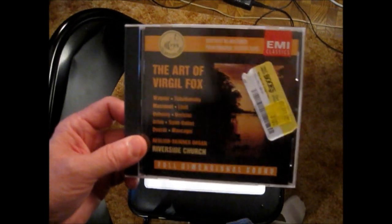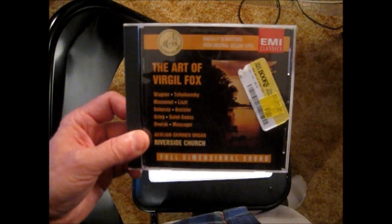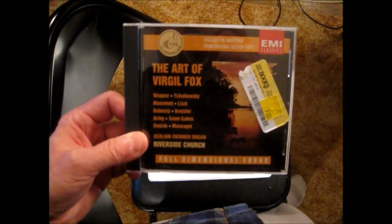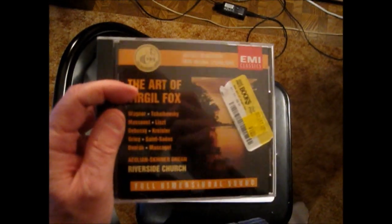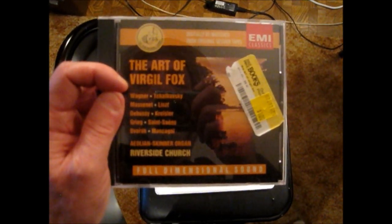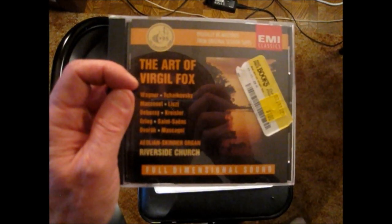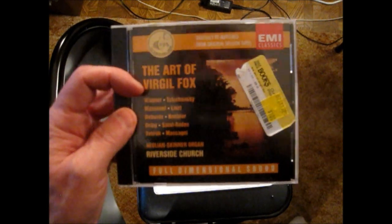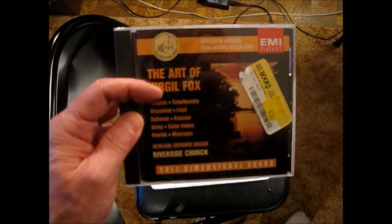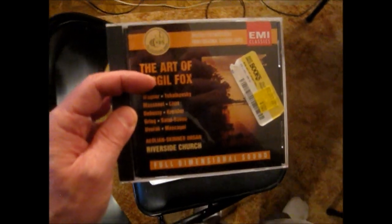Now this is kind of funny. I actually just sold this 2 days ago on eBay. And here's another $1 copy that came up at half price. The Art of Virgil Fox on EMI Capitol Full Dimensional Sound disc. What I did was I paired this with another Virgil Fox and it sold right away. And I think because Dave Hurwitz had talked about Virgil Fox. Dave Hurwitz, the classical YouTube channel guy, who also is a big critic, was talking about E. Power Biggs, another big organ superstar back in the day, but he also mentioned Virgil Fox. I think that Dave's mention of organ music made those discs move out of my inventory.